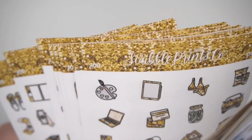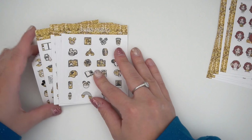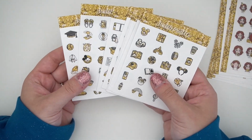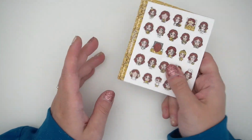This is a starry, glittery gold. It comes in the normal a la carte scribblers. So you have 1 through 6 here, and then you have your normal 15 pages here of the doodles. You can buy these a la carte, or you can buy them as a buy all bundle. So that is the Color of the Week number 100.